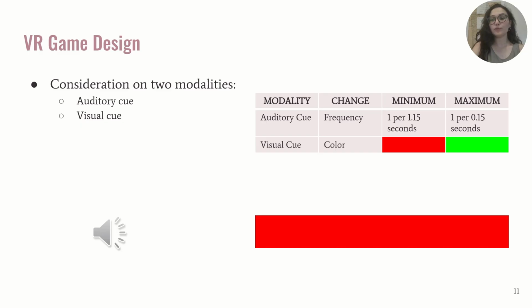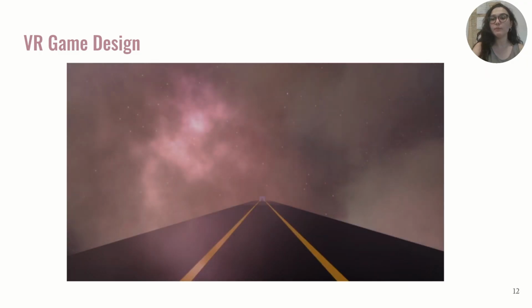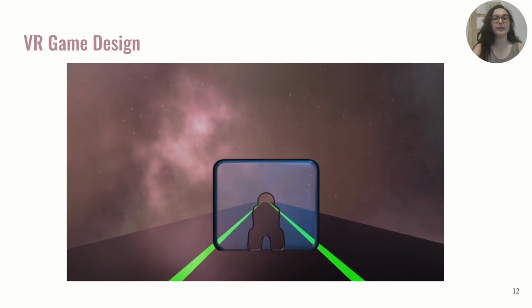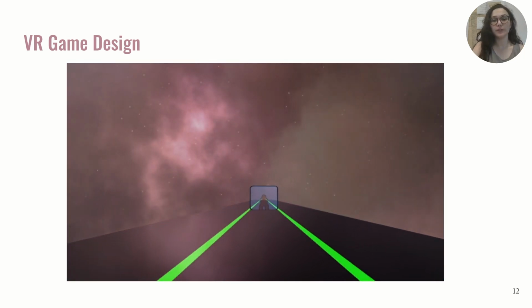Here are example illustrations of how our cues change based on the performance of the players. For example, the visual one and the audio one. In the end, our final game included 3 minutes of gameplay for each condition and featured auditory and or visual cues. This is just some illustration here.